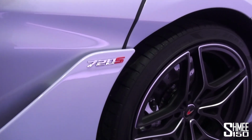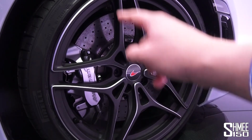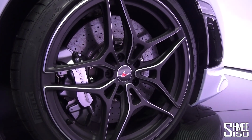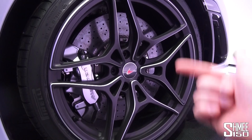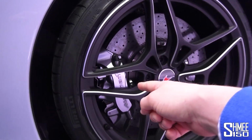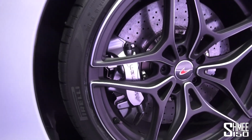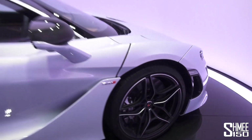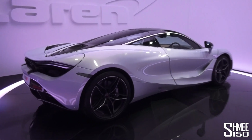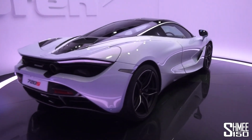Coming down past this fin at the front, wearing the 720S badge, we've got 3 different wheel options, but I also want to talk about the brakes, because these are actually smaller than on the 650S with the same braking power, but the reason for that is reducing the unsprung mass. You also have these new brake calipers with the raised McLaren logo on them, which is quite a nice touch. I don't think I've seen that before. But looking at the car, it is beautiful on the outside and very, very functional. But let's head now and take a look inside.